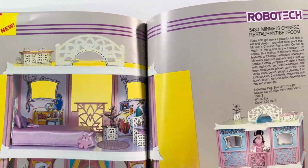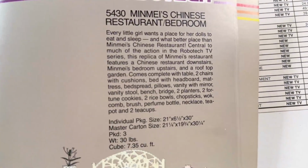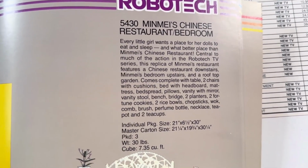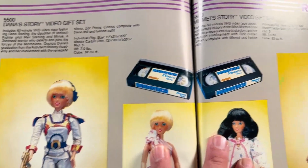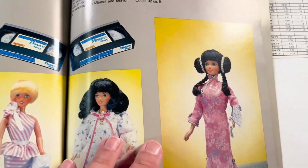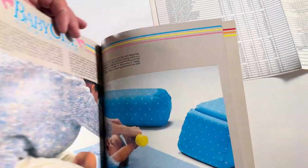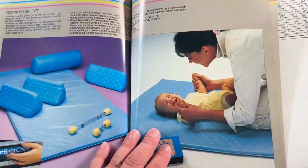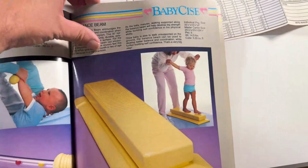And then the absolute abomination. Barbie Dream House, but it's not. It's Minmay's Chinese restaurant and bedroom. Or is it a bedroom with a restaurant? Dana's story with video. And then you could have Minmay's story with video gift set. Or Needle Littles. You could get these. Baby size, exercise. You know, they were trying. Matchbox was trying to do what Fisher-Price did, I can tell. And these are just interesting little footnotes to the toy industry. People saw money in it and tried to get over.